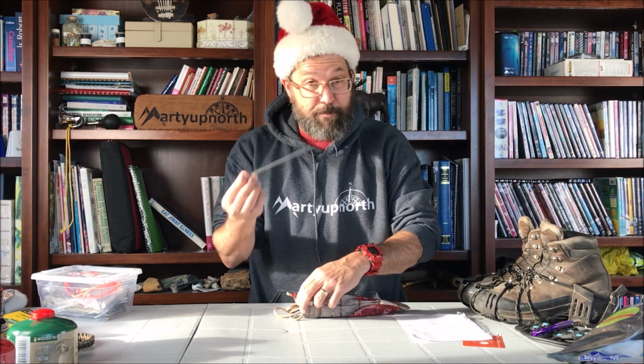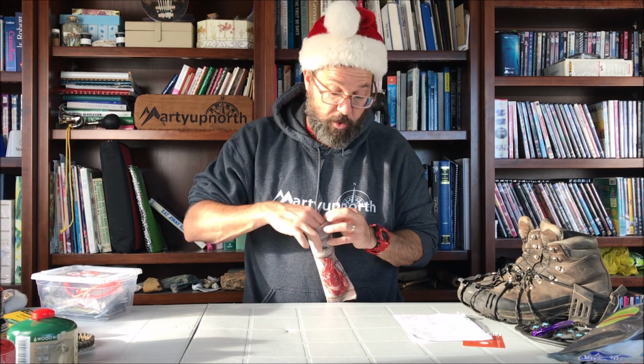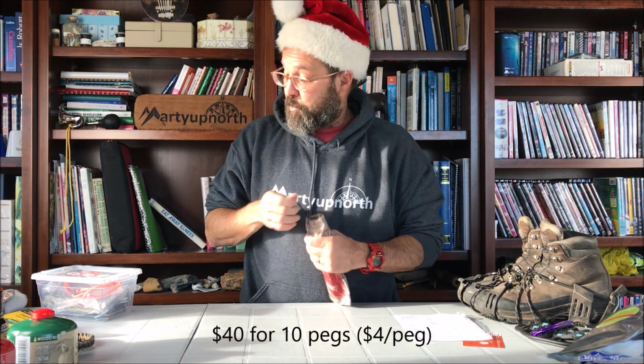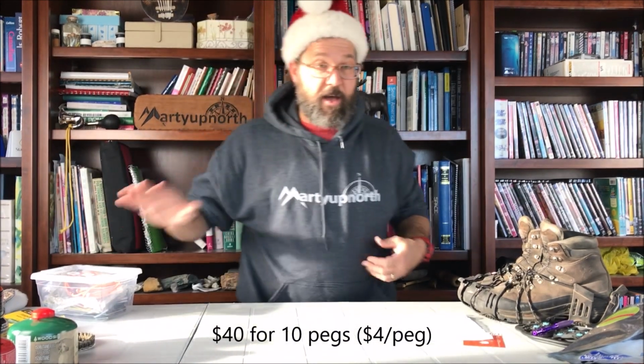So this will set you back. A set of 10 pegs like this will cost you $40. So it's $4 a peg. But beautiful tent pegs will last a lifetime.